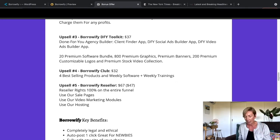Upsell 3, Borrowify Done For You Toolkit, $37. A Done For You Agency Builder, so Client Finder app, Done For You Social Ads Builder app, Done For You Video Ads Builder app, 20 premium software bundles, 800 premium graphics, premium banners, 200 premium customized logos, and premium stock video collection.